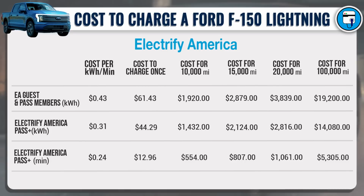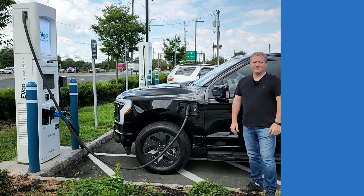If you were to continue charging all the time up to 100%, this number could double. It could be more than $10,000. So if you do use DC fast chargers that charge by the minute, please do yourself a favor and unplug at 80%, or you're going to be wasting a lot of money.